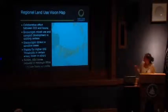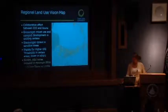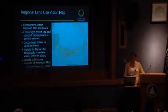The brown that you see on the map here for each town is the resource protection area layer that's a part of that mapping process, and it includes slush and AV zones. And if you don't see your town there, talk to your planning board. There are about 9 Cape towns that have adopted a land use vision map, so there's a few more to go.